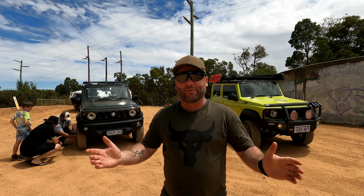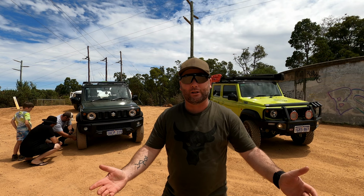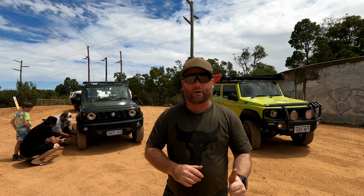My name's Tony and this is the Mighty Jimny, the channel where I'm going to take you on my West Australian four-wheel drive and overlanding adventures. And today we're at Mundaring Powerlines. So after doing a couple of camping trips, we're going to go out for just a day of four-wheel driving and put the new Jimny through its paces.